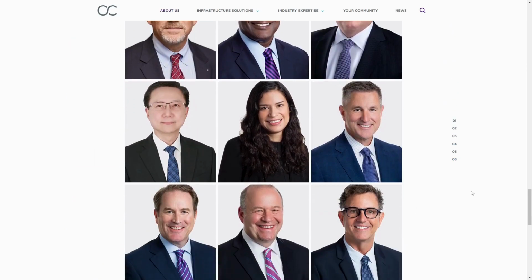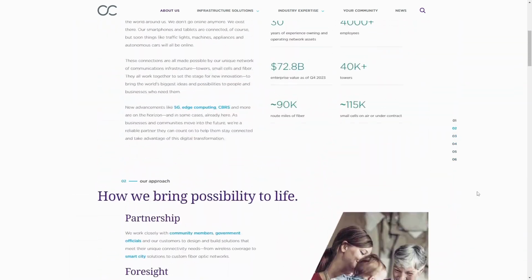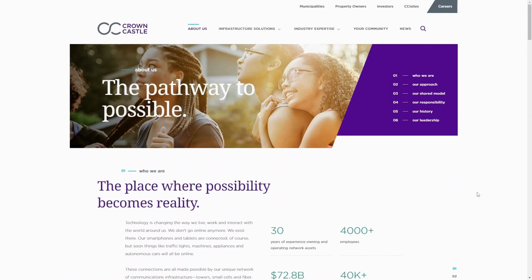They have their leadership on here. I'm not going to go through all of this, but to be honest, leadership is extremely important. If you want to go through and read this, I'll link the website description down below.